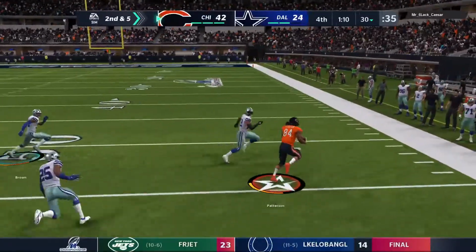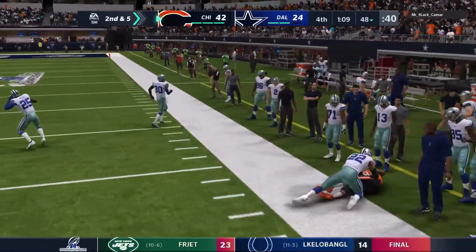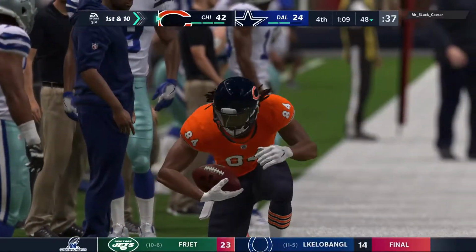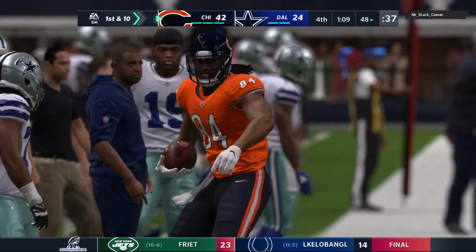Once more, they turn to Patterson. Oh, he sheds himself free. And he'll be out of bounds, but able to get it up past the 45. That one good for a 1st down pickup of 18 yards.